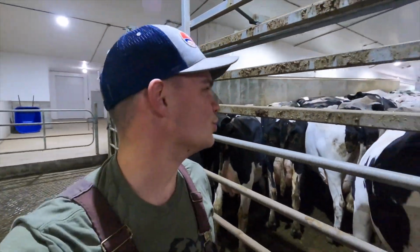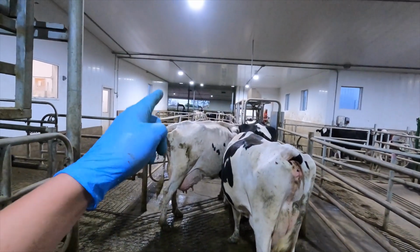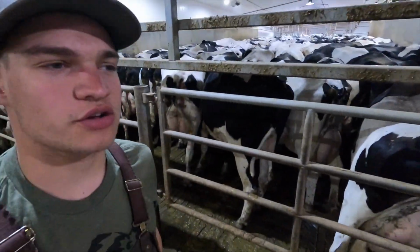Group two is in the holding area now. The last couple of cows are gonna make their way over to group one. And we'll start scraping group two up now.